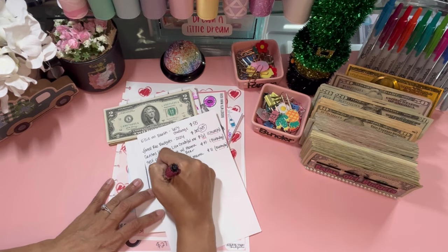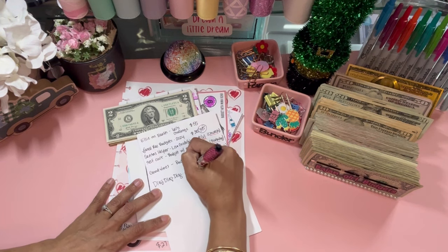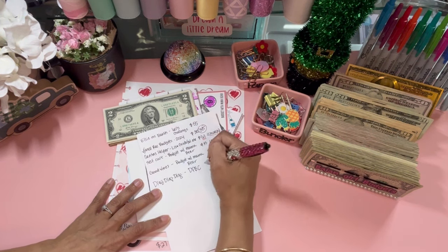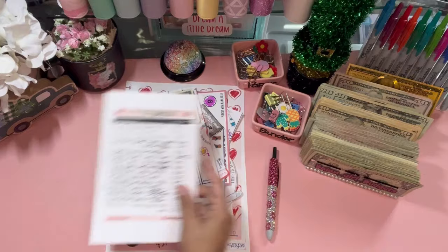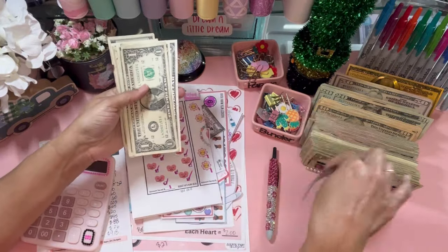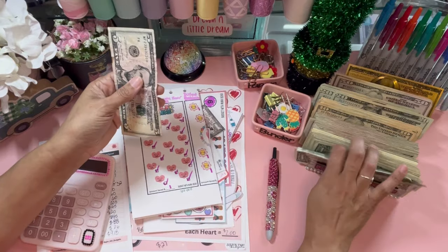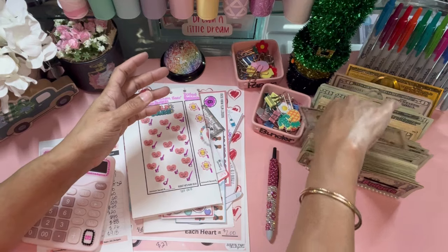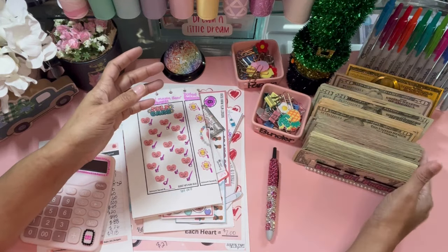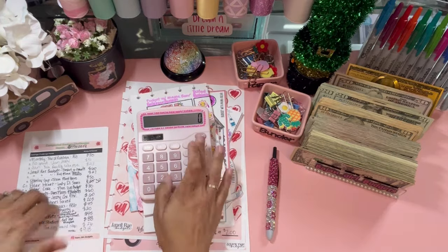So ding, ding, ding. Wrote that really ugly. So it's Donna Powered by Creativity, and we saved a total of $21. So total today, so let me put this over here. So this is official now. We were able to save all of this money. The majority of it is going to debt. So let me count on the paper how much it's supposed to be, and then we're going to count the cash and see how much it actually is.